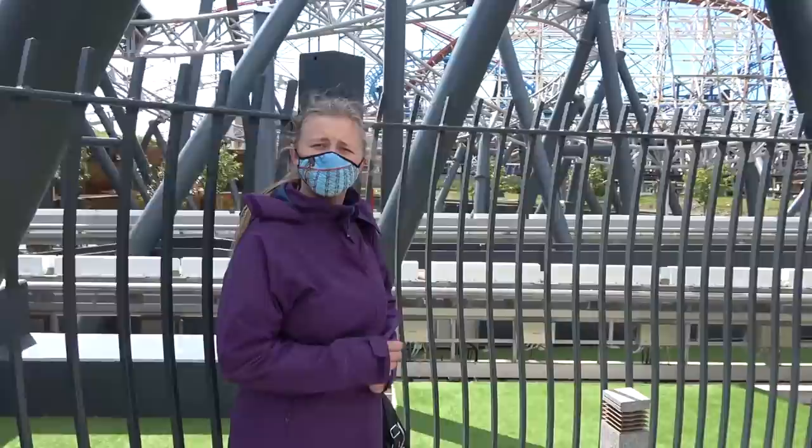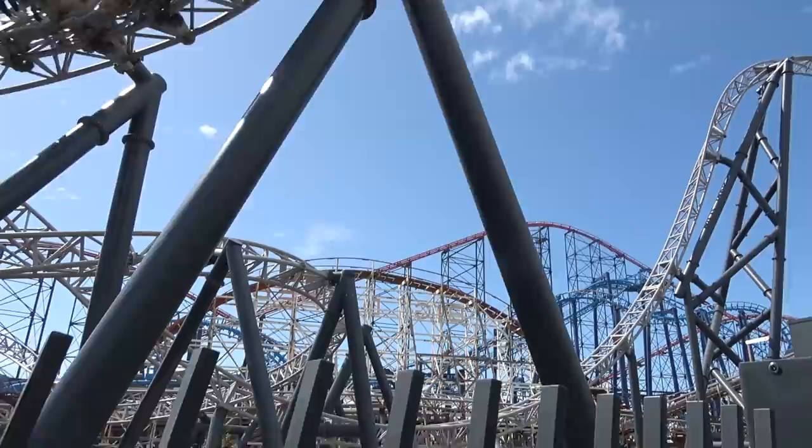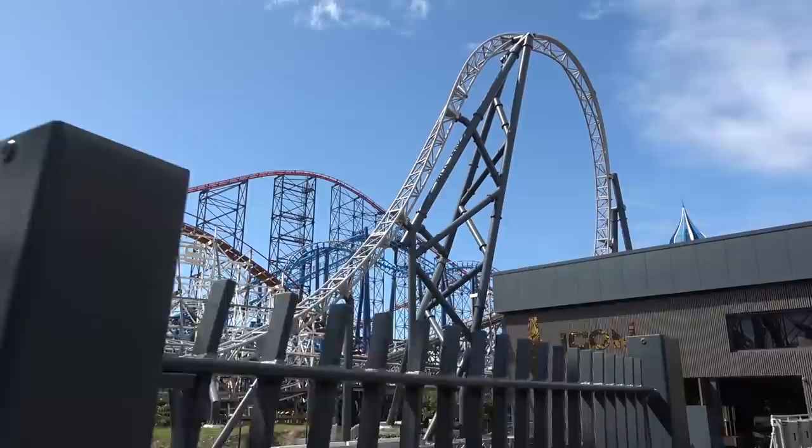But the sun has finally come out here in Blackpool. It's a lovely afternoon now. There's just over an hour to go, of course, until the end of the day. 5 o'clock ride close today. But yeah, it's just nice to be back at Pleasure Beach today in the sunshine for a little bit.